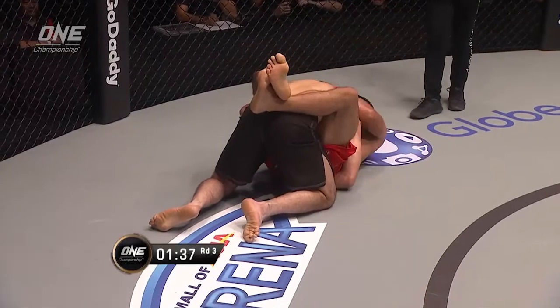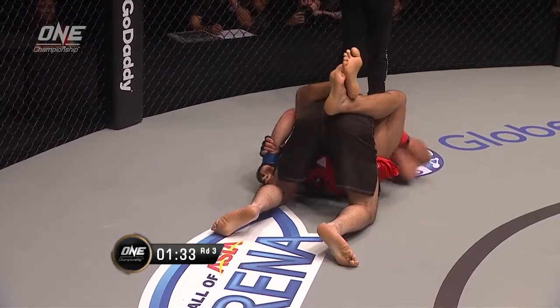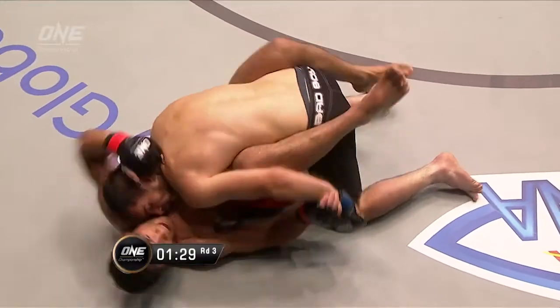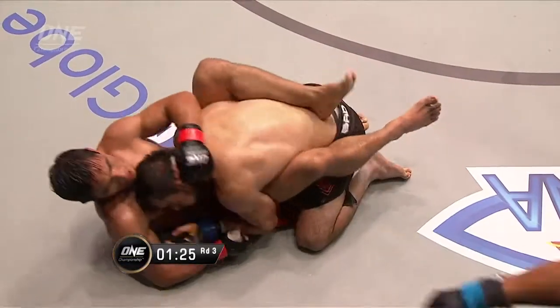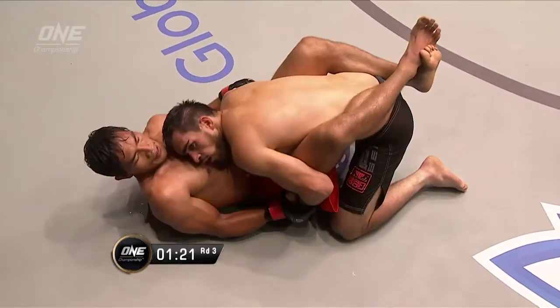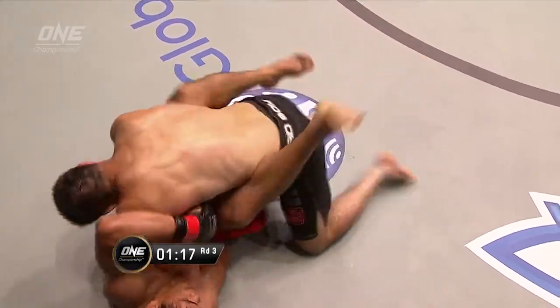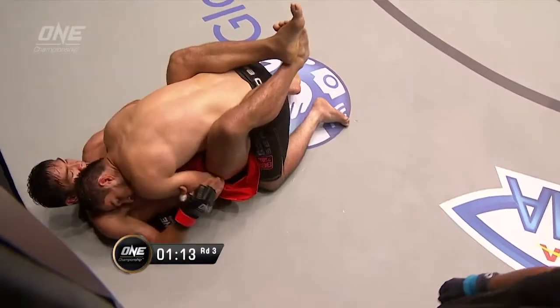Is this the chance that Perudinov needs? Top position with 135 remaining. Goes down for Folayang. Opens it up now to the Philippines. He's trying to pull it down. He pushed the arm down, go for a triangle. Smart job by Folayang to try to control that wrist right there. But Perudinov's keeping it nice and tight. He knows what Folayang's trying to do.